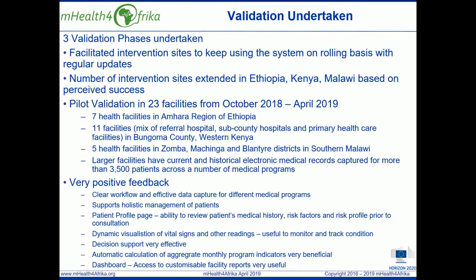Based on the perceived success of the initial phases, the Ministry of Health and the district health offices extended the number of intervention sites in Ethiopia, Kenya, and Malawi. During the pilot phase, mHealth4Afrika has been validated in 23 facilities between October 2018 and April 2017. 7 health facilities in the Mara region of Ethiopia, 11 in Bungoma County in western Kenya, which are a mix of referral hospitals, sub-county hospitals, and primary healthcare facilities, and 5 healthcare facilities in Bazamba, Machina, and Blantyre districts in southern Malawi.